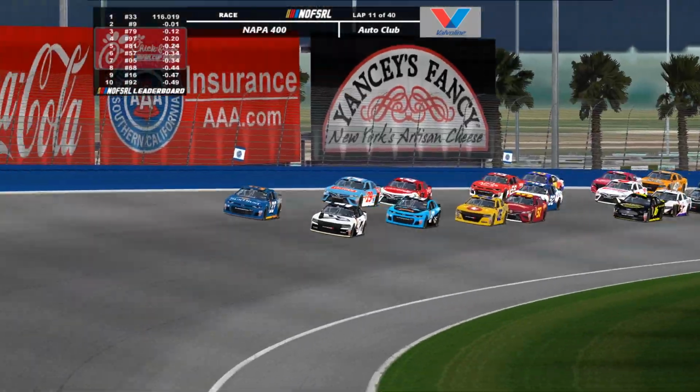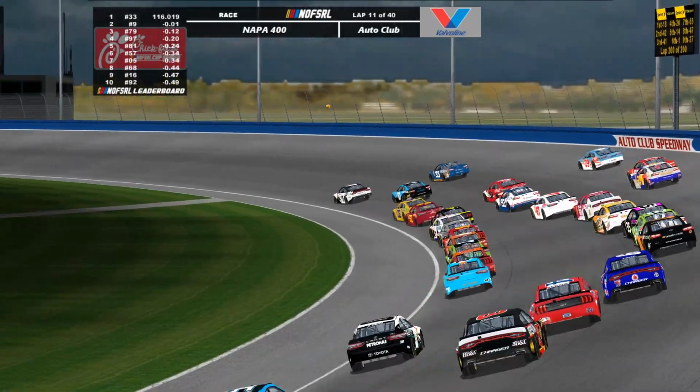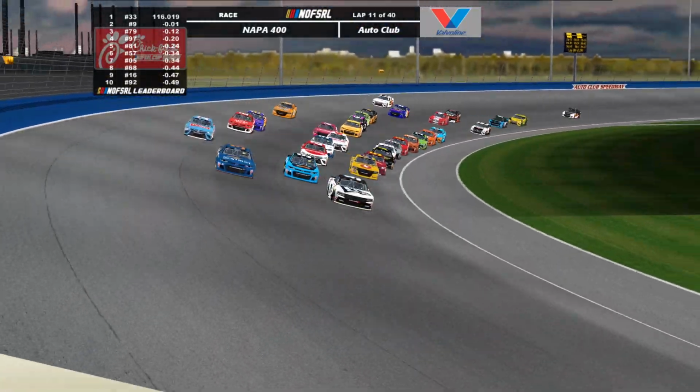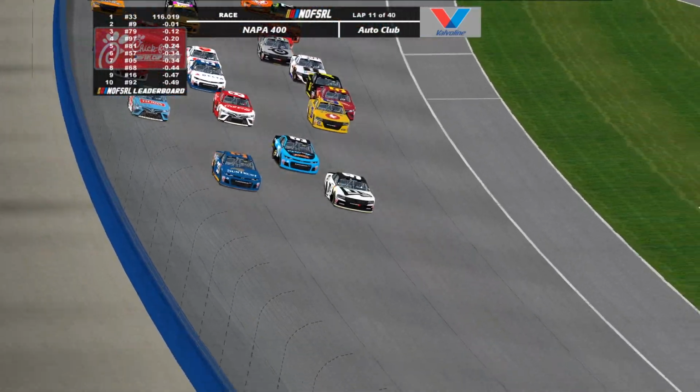But you're right, McMillan got loose there through the corner. He fell back just a little bit. Fitzwater really trying to power it down on Eli Bright this time. And Stapleton now up to third. They remain side by side for the race lead here at Auto Club.